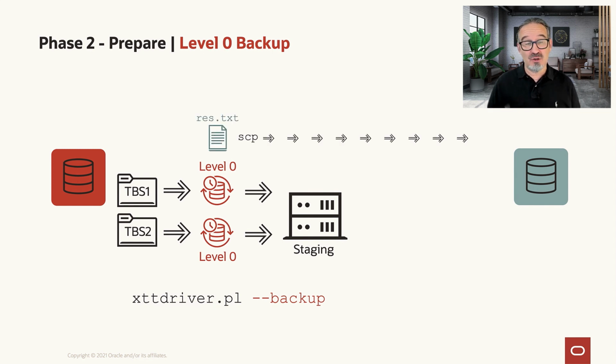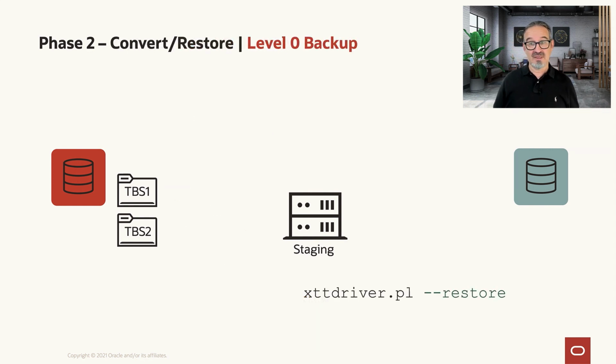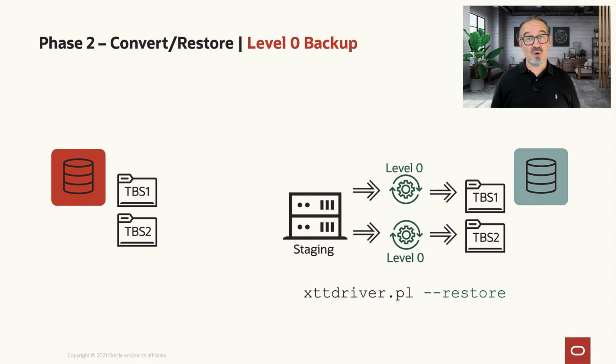Once the level 0 backup is completed, the process also writes a file called res.txt, which has some pointers for the restore process. We need to copy that to the target environment. And once it's there, we can now trigger the conversion and restore process. So xtt_driver.pl --restore will now take the level 0, convert it, and restore it into the final destination here in +DATA in my ASM, following the XTT properties file from before.